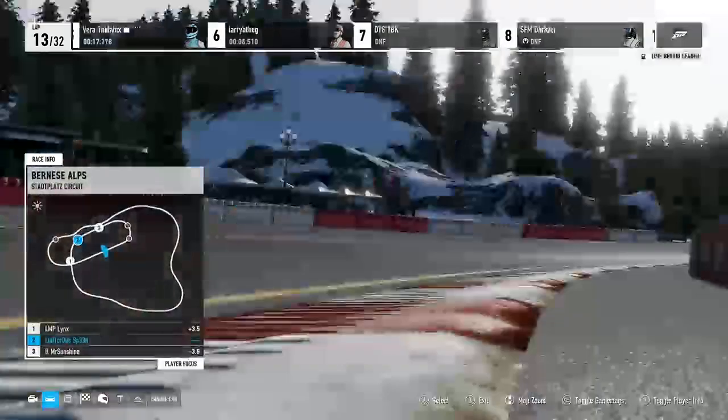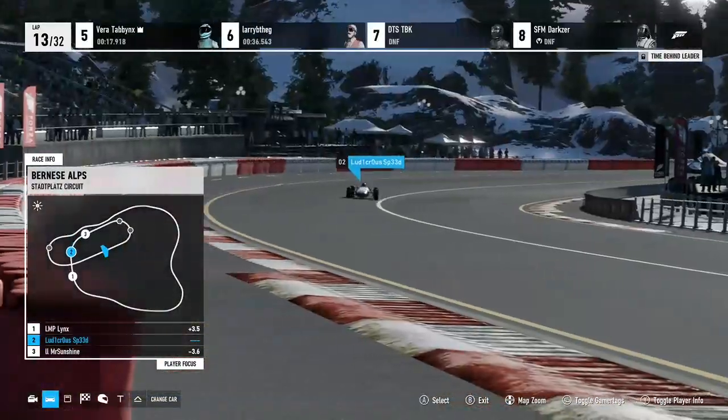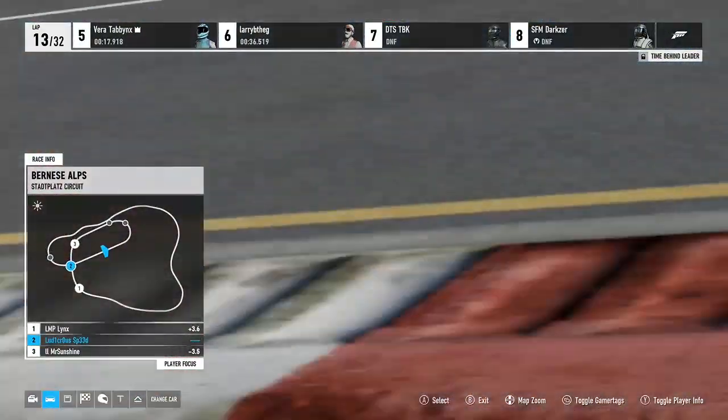Wait, what? Are we getting like a... I hope we're not losing another person. Oh, that's DTS TBK, who's 7th, and now we're down to just 6 people.